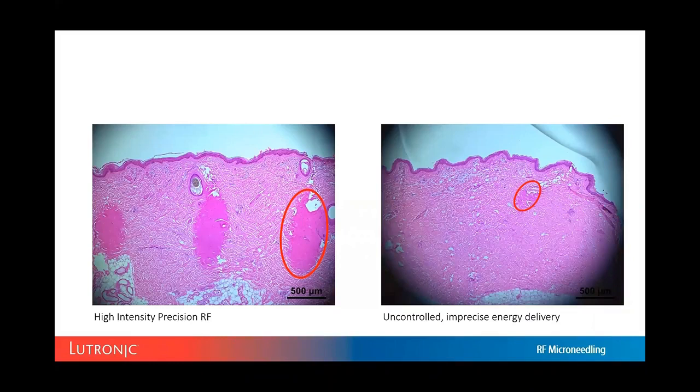So you can see that these tiny wounds delivered indiscriminately and non-predictably is not going to create a very good clinical effect and is akin to microneedling alone. And you can buy a microneedling device for certainly much less. And if you just want a microneedle, you're going to see results that aren't as impressive as the heat. That's a very important part of a good microneedle radiofrequency system.